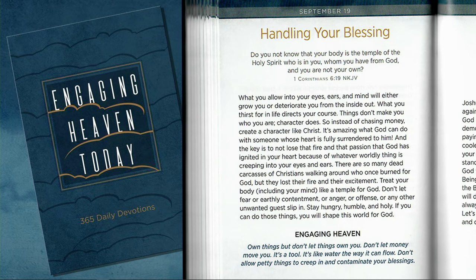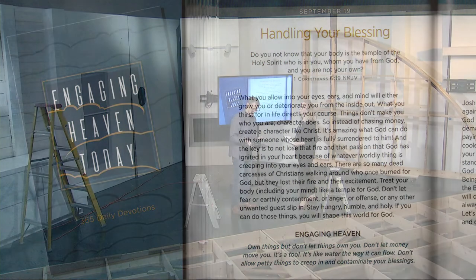There are so many dead carcasses of Christians walking around who once burned for God, but they lost their fire and their excitement. Treat your body, including your mind, like a temple for God. Don't let fear or earthly contentment or anger or offense or any other unwanted guest slip in. Stay hungry, humble, and holy. If you can do those things, you will shape this world for God. And then his final Engaging Heaven Church quote: own things, but don't let things own you. Don't let money move you. It's a tool. It's like water, the way it can flow. Don't allow petty things to creep in and contaminate your blessing.